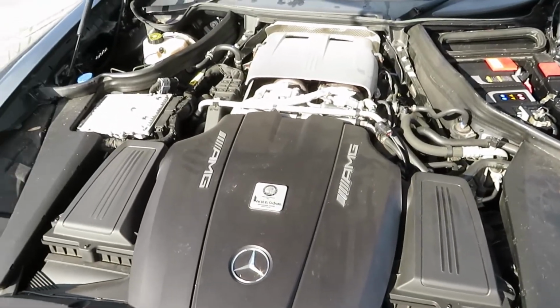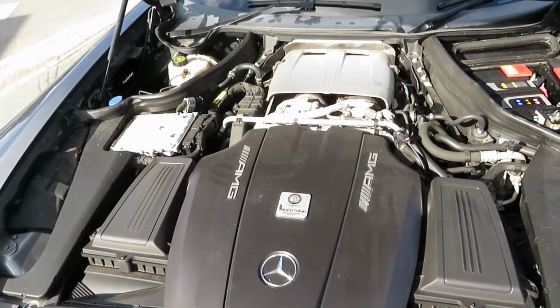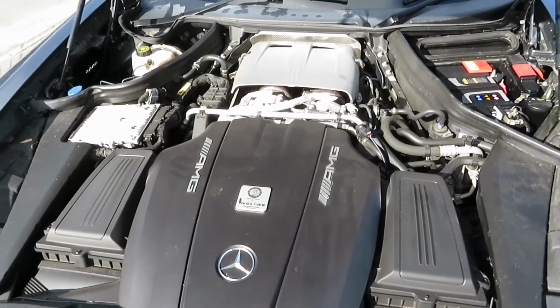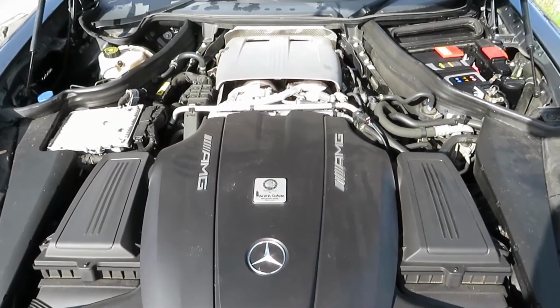Has a 4-litre twin turbocharged V8 engine, puts out around 500 brake horsepower, does 0 to 60 in 3.7 seconds, and has a top speed of 193 miles an hour.